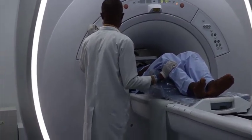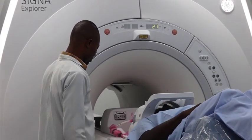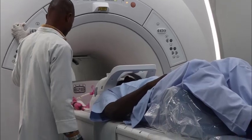Even this machine is 1.5 Tesla. You know, MRI machines are graded in Teslas. We have 0.3, 0.36, 0.33, 0.5, 1 Tesla, 1.5, 3 Teslas, 7 Teslas. But those 7 Teslas, I don't think you can get them around here. But within our region, I think this is one of the highest from the GE company. So we are saying to the public, wherever you are around the southeast, south geopolitical zone, or anywhere in Nigeria, you can send your patients down here for your MRI scan. We have our well-trained professionals here who can handle your patient very well.